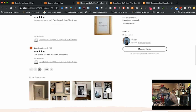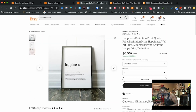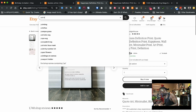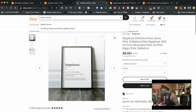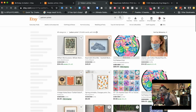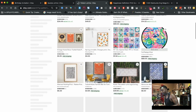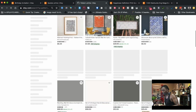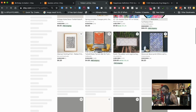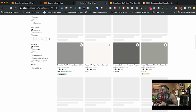Here's another type of art print that's popular, and it's pattern prints. All these different patterns. People are in love with patterns, and once again, they're easy to make, easy to print off. So I'm gonna make a video.